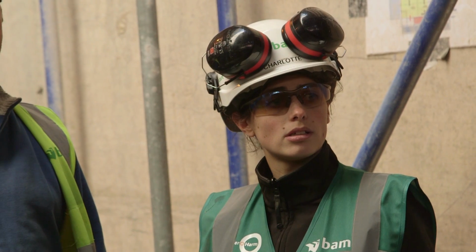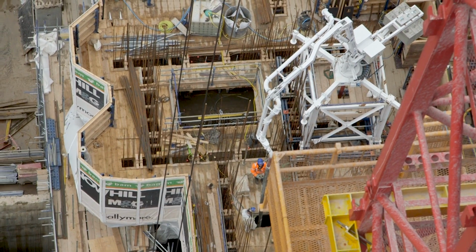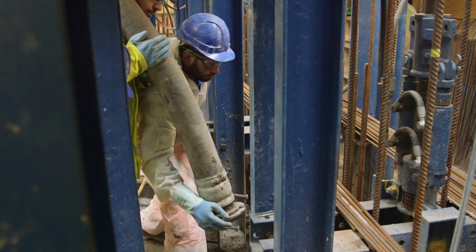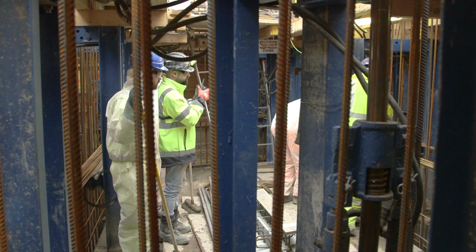On a building of this nature, you always have cores. They allow the structure to be built around it. We've chosen to use slip form because we can slip continuously. We can do up to 4 metres a day, so it allows us to just continually do that without having to strip the shutters off, which takes time. So this is a more program efficient way of forming the cores.